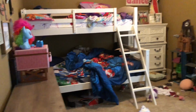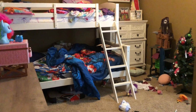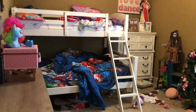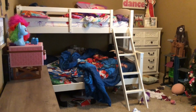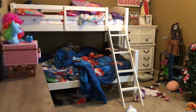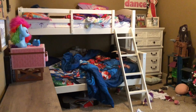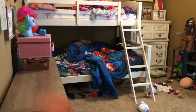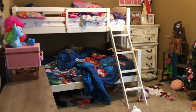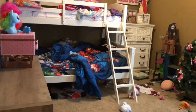Landon sleeps on the bottom. We do plan on switching the kids around when Fisher gets a little bit older. We will give Addison her own room and the boys will share. But for now, Fisher still sleeps in his crib, and until he gets a little bit older, we don't really feel comfortable putting him in bunk beds. So this is the situation right now, and it works out fine.